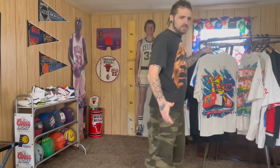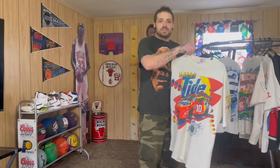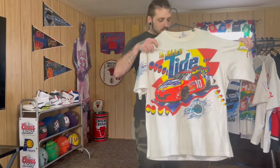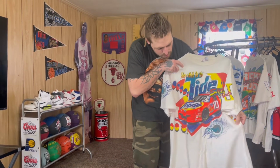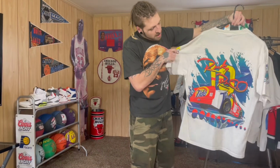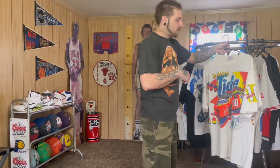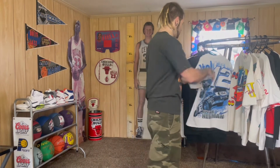And as per the last few videos, you're going to see another one where I've got two of the same shirt. So this one, another Ricky Rudd. Got a few minor spots on it. I haven't really tried to spot treat this one yet. Then I've got it in mint condition up toward the front of the rack. That's one of them ones that's not necessarily for sale, but it can be purchased.